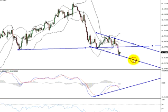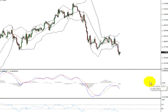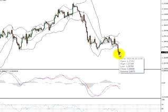So be ready for the euro dollar and look for selling opportunities for swing trades, and for short term, for the first days, look for up, for long, for buying opportunities to buy until the neckline.